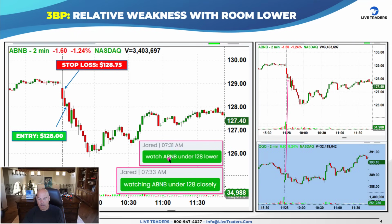9:31, watch Airbnb under 128 lower. 9:33, watching Airbnb under 128 closely.